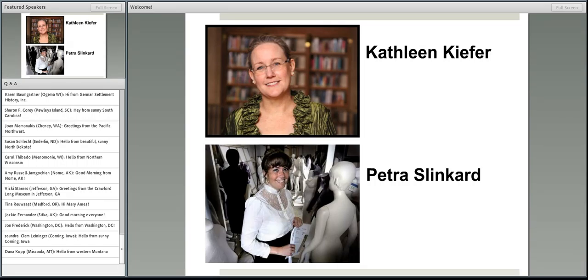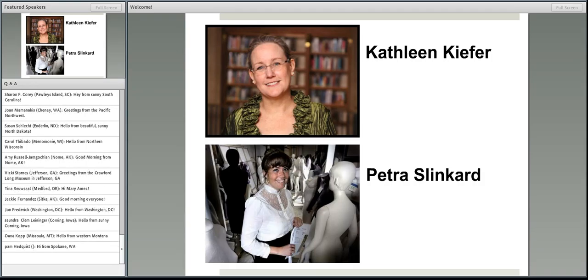This is Kathleen Kiefer, and I'm the Senior Conservator of Textiles at the Indianapolis Museum of Art. I've been here a little over 5.5 years, and we're very exhibition-driven in the work that we do here. Lots and lots of textiles being prepared for display. Prior to coming to the Indianapolis Museum of Art, I was a textile conservator at Winterthur Museum, Gardens and Library, and also involved in teaching in the graduate conservation training program there.